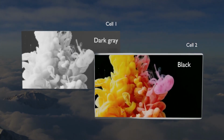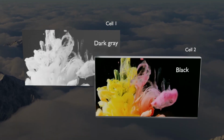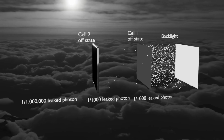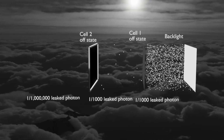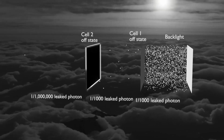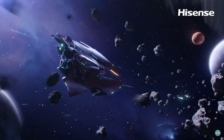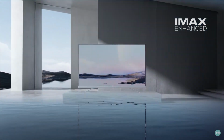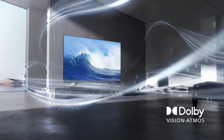As shown in the animation, the screen of Cell 1 is displayed as dark gray because the contrast ratio is low due to the nature of the IPS LCD screen, but Cell 2 filters leaked photons to make almost perfect black, so the theoretical contrast ratio of the final screen that has passed through 2 liquid crystal cells is 1 million to 1. Such high-performance displays have been produced in small quantities by Sony and Panasonic for special purposes. Recently, using the same method, Hisense in China is producing and supplying 75-inch 4K resolution TV for $3,000.